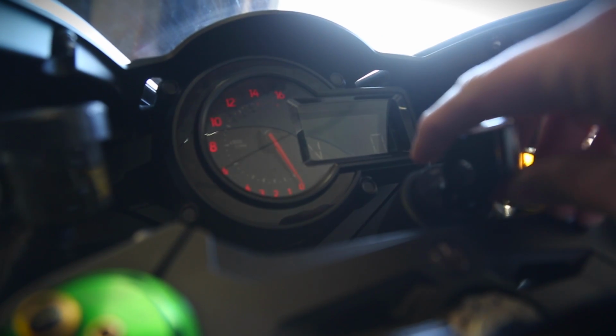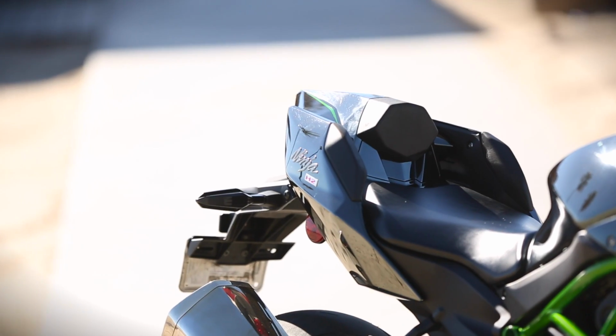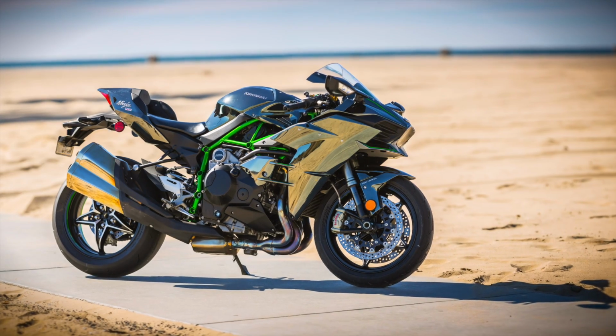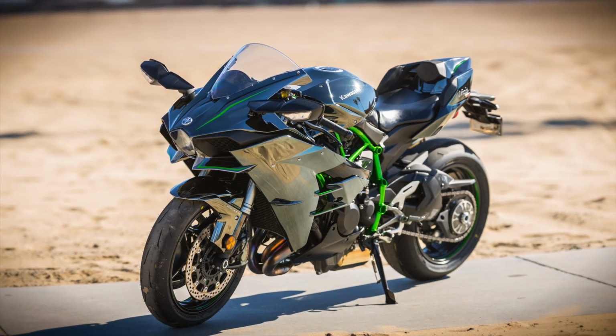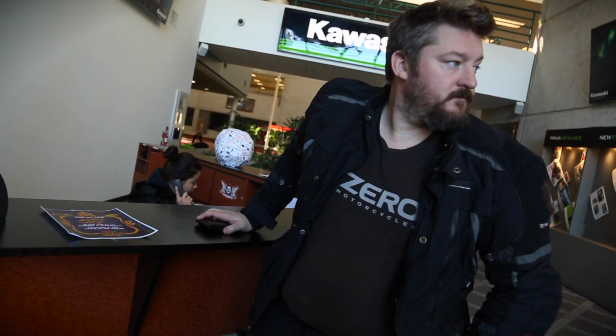The dash does look a bit last year for such a high-end machine, and there's only one seat, so you'll only be scaring the body fluids out of yourself. But you can't deny this thing looks $1 million. It's beautifully put together and it really doesn't feel like any expense has been spared. This is a special machine for special people with special needs.